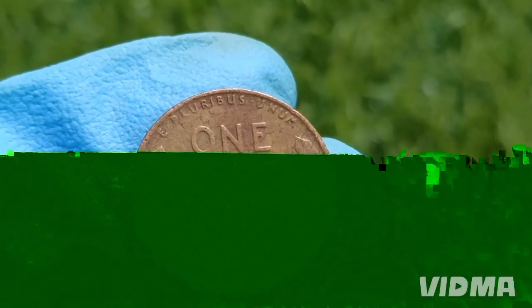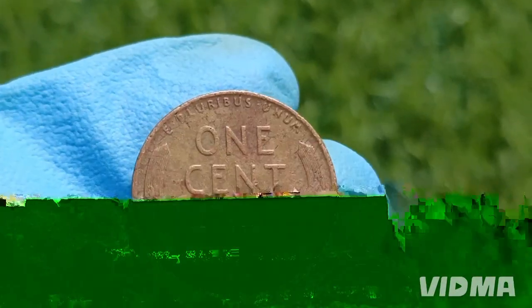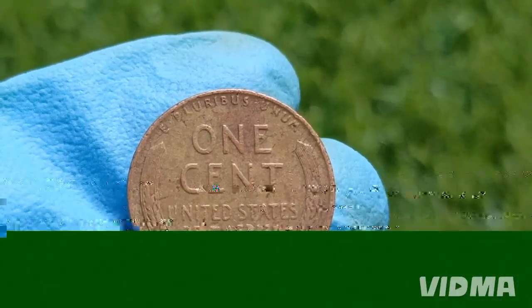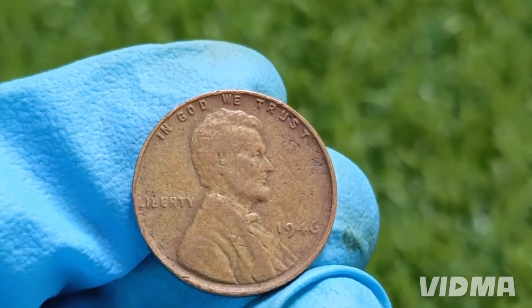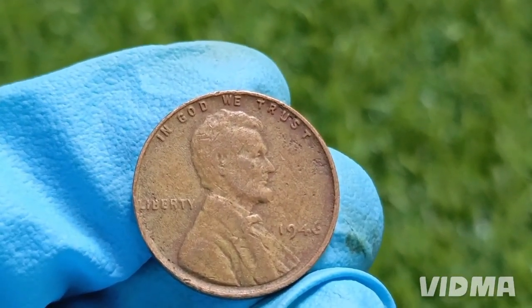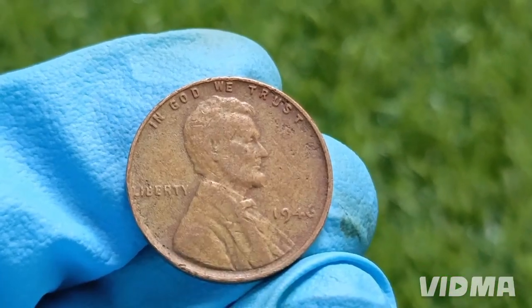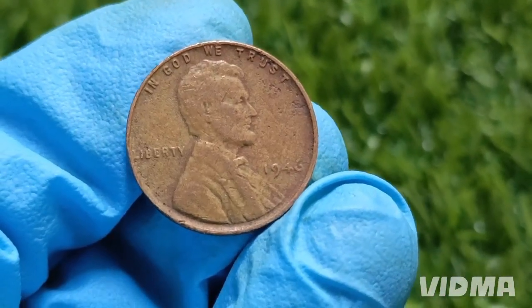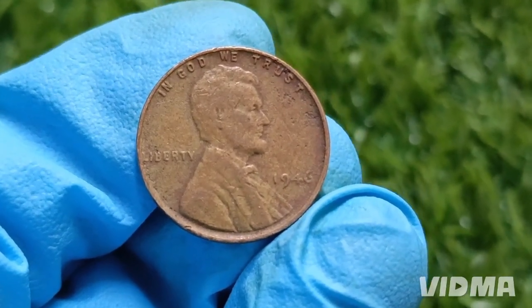However, some no mint mark wheat pennies are far from ordinary. Let's take a look at the one that stands out above the rest: the 1943 Lincoln wheat penny made of copper instead of steel. Yes, you heard that right. The 1943 wheat penny without a mint mark, struck in copper, is among the most valuable of all U.S. coins, and certainly the most valuable among the no mint mark wheat pennies. During World War II, copper was needed for the war effort, so the U.S.